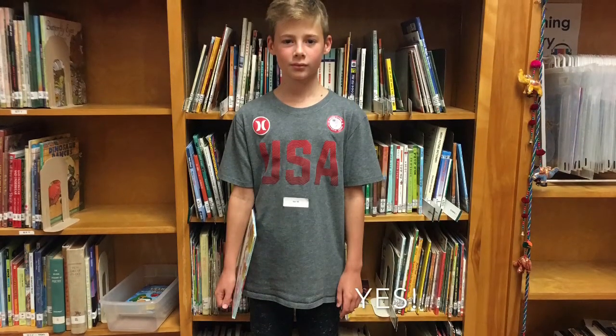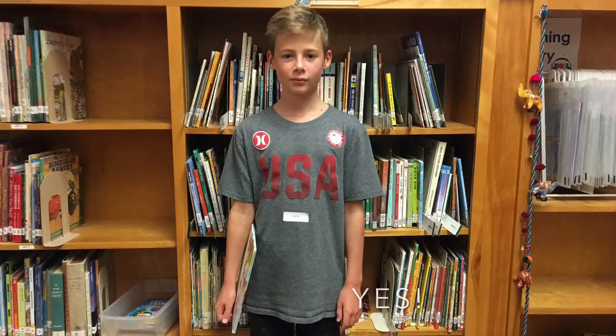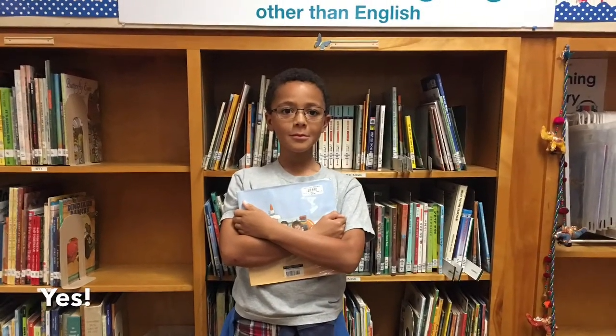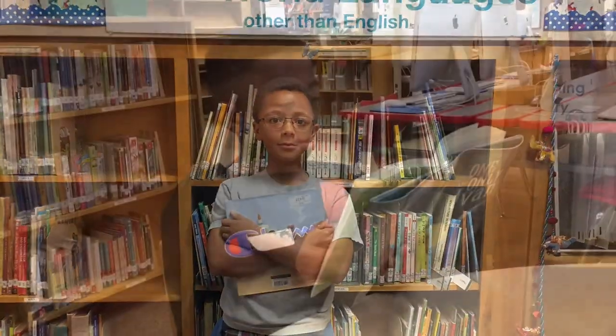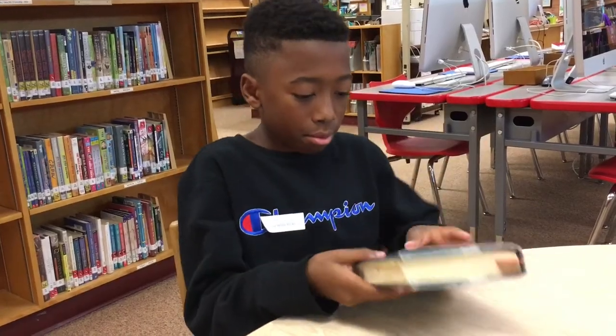One way you can carry books is to put them in a one-arm tuck under your arm with your fingers on the spine. Another way you can carry books is to hug them next to your chest. Library books are precious. Please don't throw them or hold them on your head or kick them across the floor. Please take care of our books. Another way you can take care of our books is by using a bookmark.